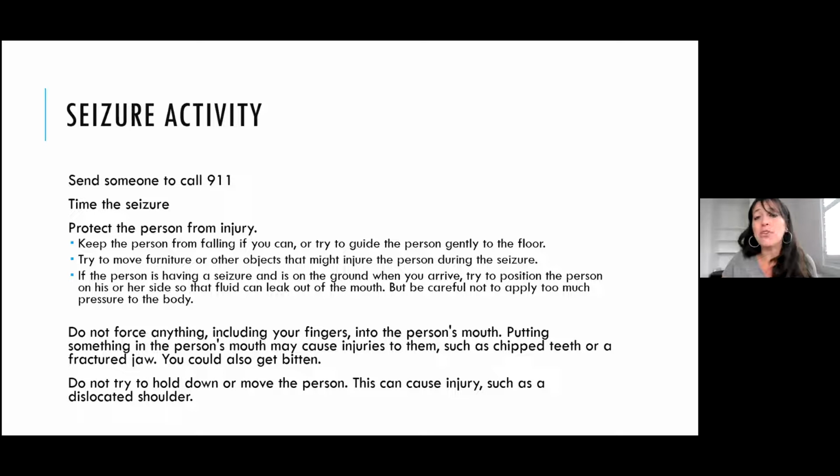You want to keep the person from falling if you can. So if they're on their bed and they're having a seizure, we're going to figure out how to glide them down from their bed, and you protect their head as you're bringing them down to the ground. Or you can stand on one side of the bed and have somebody else stand on the other side, giving them space but making sure they're not going to fall. You want to move furniture or other objects that might injure the person during the seizure. So again, if they're on the bed, they could fall off. We want to try to get them to the ground if we can, and then push the other beds, or anything near them, off to the side.